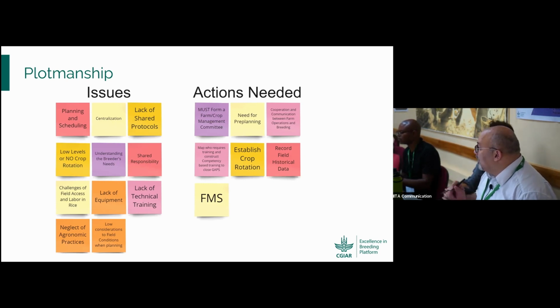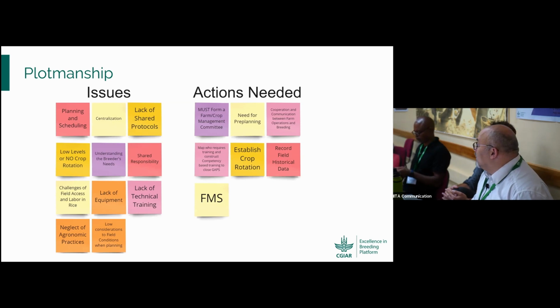Centralization is the key. We have a lack of shared protocols that we must have, even from the operational perspective. We have low levels, or even at certain places, no crop rotation at all, and we have to induce that. Land allocation should be done in a committee, and should be pre-planned with the breeding team. We have a shared responsibility. So we have to always keep that in mind. This is not the breeder's responsibility, nor is it strictly the operator's responsibility. It is a shared responsibility across all parties.